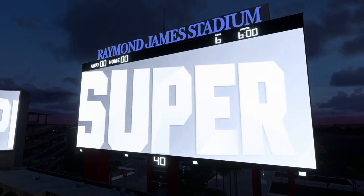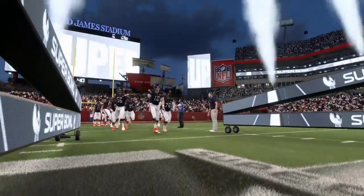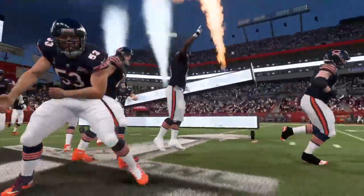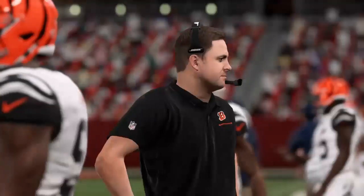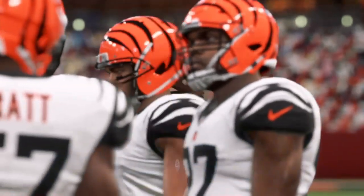Now I don't know if they would just go to the Super Bowl based off of these two picks, but we'll have to see because obviously this isn't realistic with Mitchell Trubisky getting the Bears to the Super Bowl and winning MVP. That's just, this is Madden. But we tried to make this a realistic rebuild.